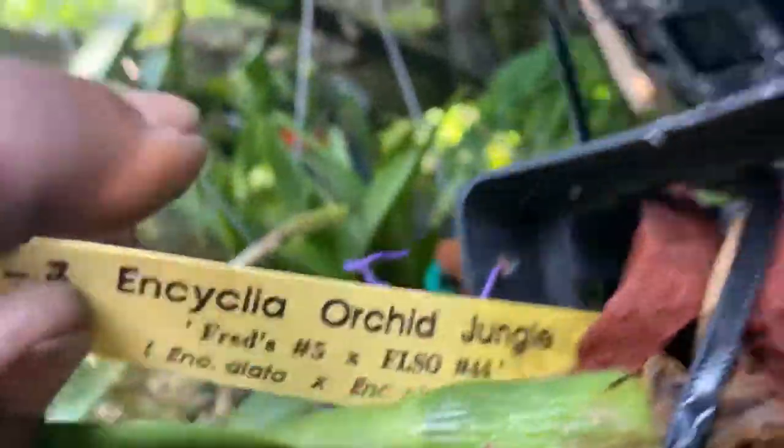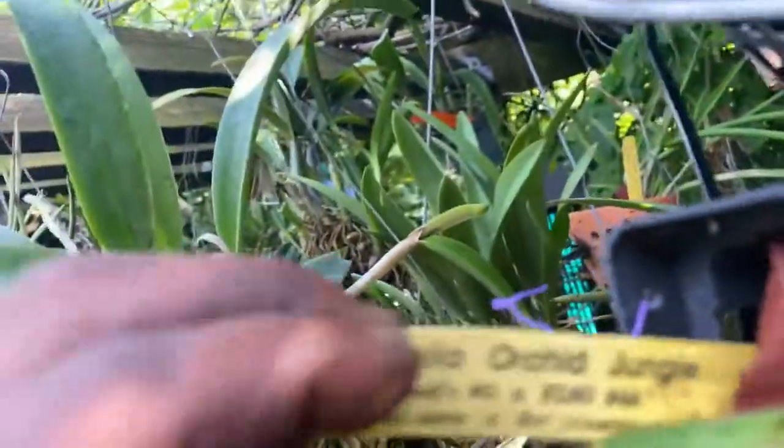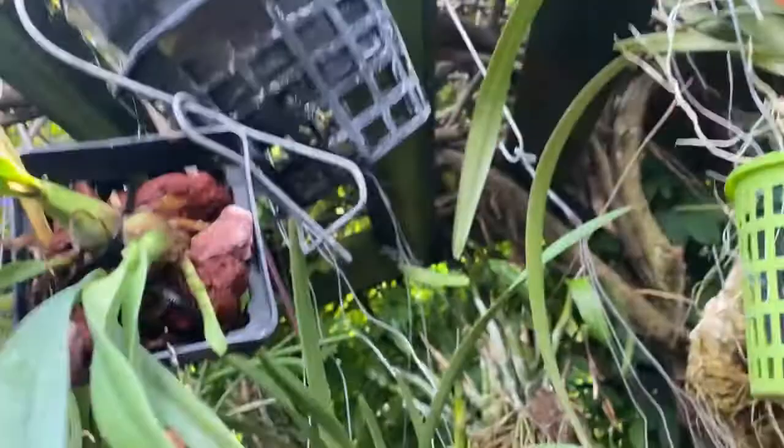That's another one of those Rufas. But yeah, you can see Florida Suncoast got a lot of love from me. What was this one again? 50, that's 5 times 44. What does this say? 544. Okay, so that would be the same as this one. Okay, same as this one. And this one has not bloomed for me.